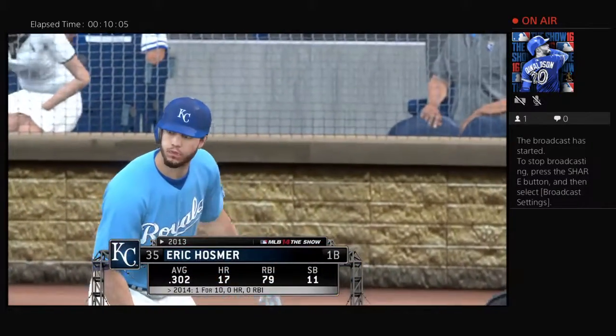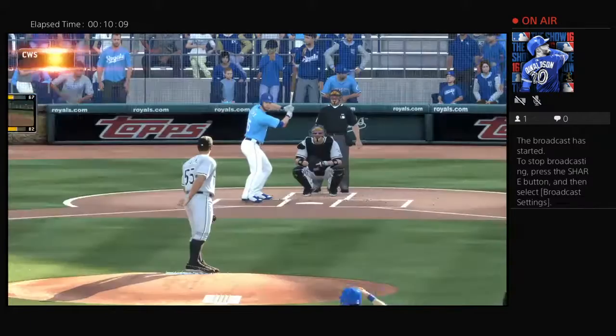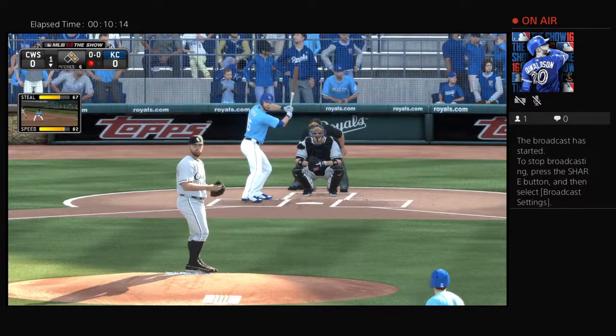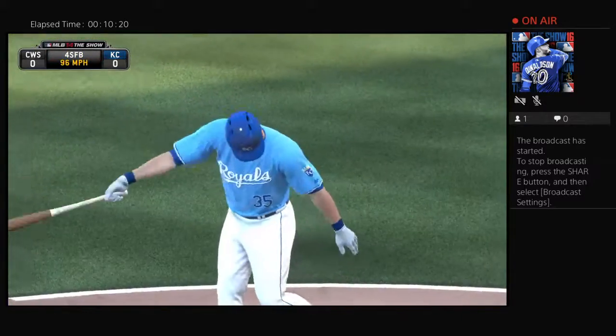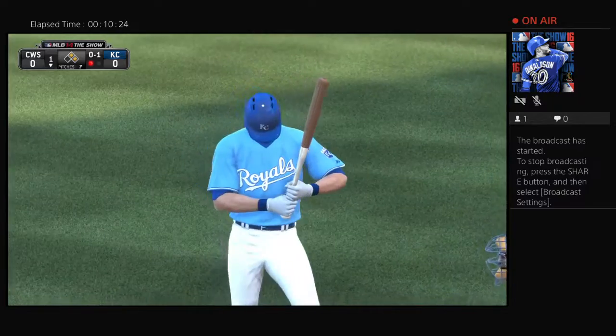Eric Hosmer will stand in, and he wasn't much of a factor yesterday as he took an 0 for 4 in the loss. Oh, had him chopping at that one. It's 0-1. Now, he's probably lucky he didn't make contact on that one.